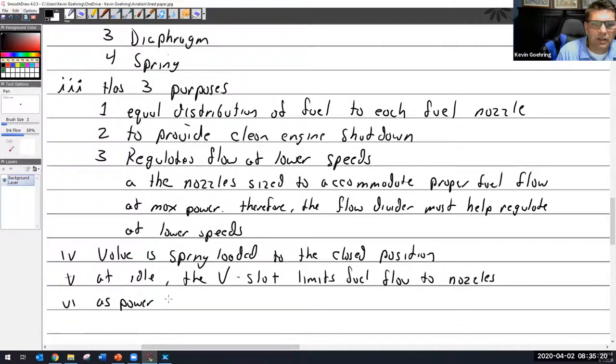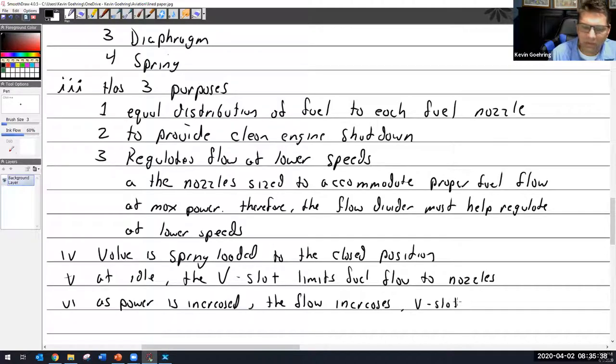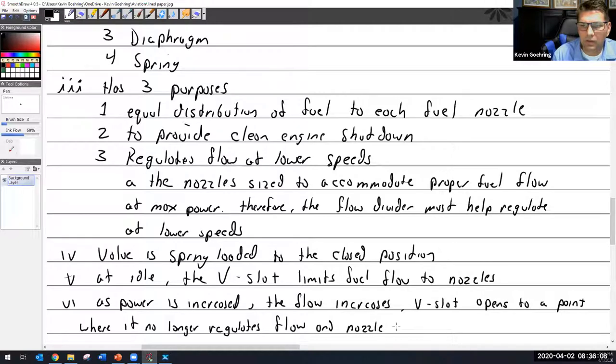As power is increased, the flow increases. And the V slot opens to a point where it no longer regulates flow, and the nozzle orifice controls flow.